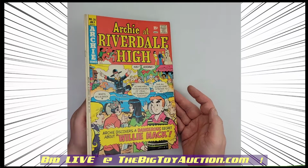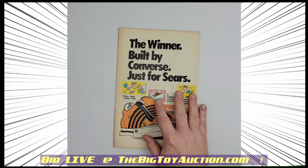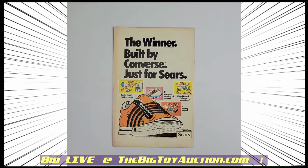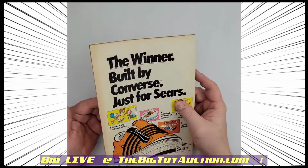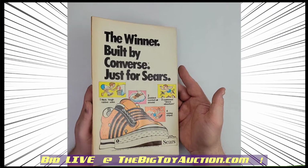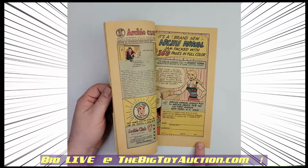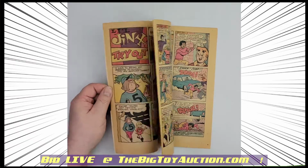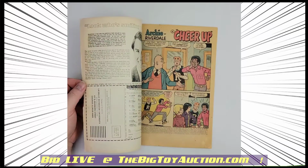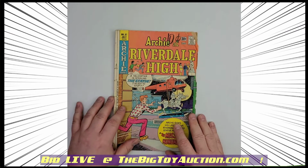As we move on to Archie at Riverdale High. You see some wear and tear on the cover. I don't like to use the word tear there, but some wear on the cover. The spine has seen much better days. But for a 50-year-old book, not too bad. Now we'll show you some of those interiors.